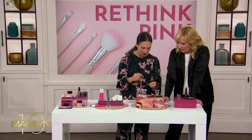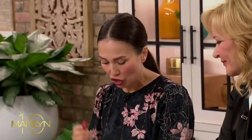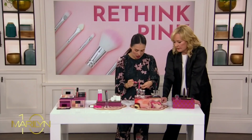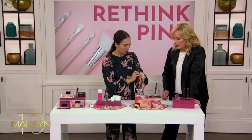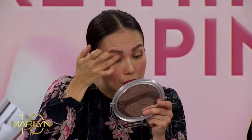So really, you can apply it just as a liner. It's got a beautiful thin applicator, so if you wanted to wear it as a liner, you'd have a beautiful metallic finish. But I like to apply a little bit to the back of my hand, just like that. And then I'm just going to hold it low like this, and I literally just tap it onto the lid. And it creates this beautiful glimmering finish, and it's so easy.